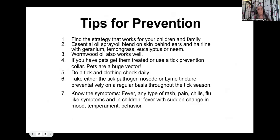Basically, there's a lot of different ideas. I do think it is still helpful to do some kind of essential oil spray or blend behind the ears and the hairline. Geranium, lemongrass, eucalyptus work well. Neem works really well. And wormwood oil also works well on the outside.